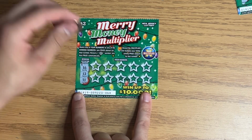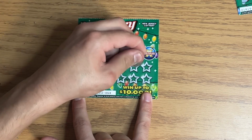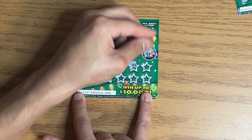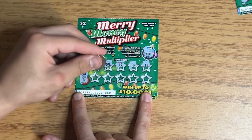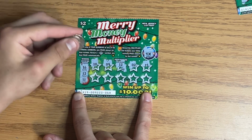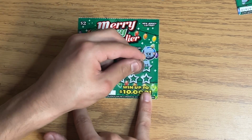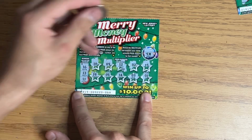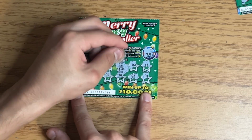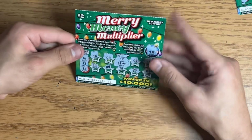We have 11, 12, and 16. Oh shit, we got a 12. A 1x multiplier. Oh, it's a 0. 11, 12, and 16. All right, come on. Hey, we got $5. Nice.